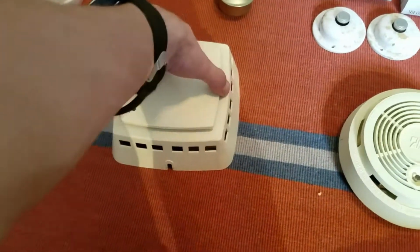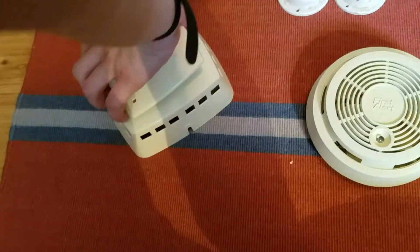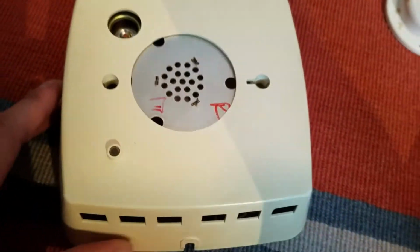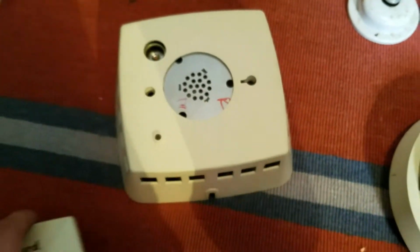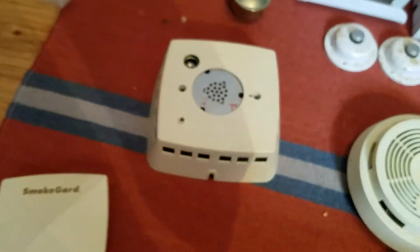But anyway, the top piece here does come off for cleaning. And right there you can see the dual chamber sensor. There should be a top metal plate that goes on top of here that you can remove for cleaning, but it's obviously missing. It probably went missing some time ago. The other one that I used to have had it.